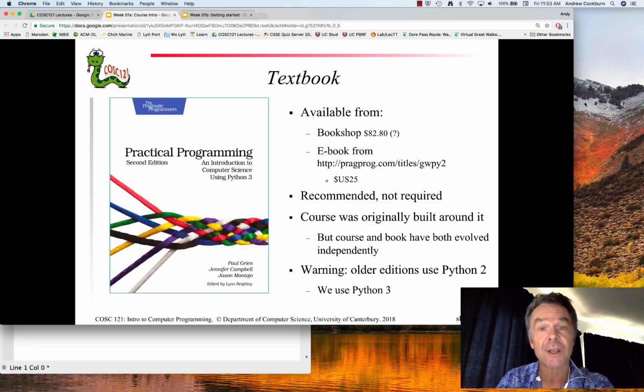It is a good textbook. If you think you're going to need additional material, it's a very good place to go to. If you find an old 1st edition version of this book, just be cautious because it taught a different version of Python than the one we're using now. It taught Python 2. It's still a valuable resource, but there are a few little differences between Python 2 and Python 3 that could trip you up. So think twice before buying the 1st edition of the book if you find one.